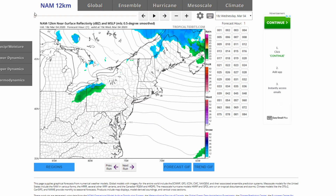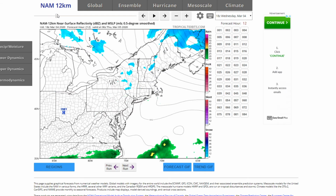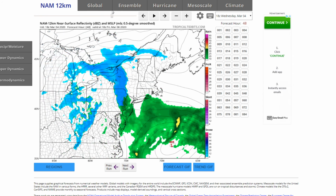Now, here's the NAM 12 CAM model's perspective on what's going to happen. The NAM 12 CAM model is a higher resolution model, so it definitely has a bit of a colder bias, but since we're only about 48 hours out from this event, I really don't think it's going to be too different from what the NAM is showing, and the NAM isn't too awfully cold with this scenario, so I think the NAM probably has one of the better handles on this event.